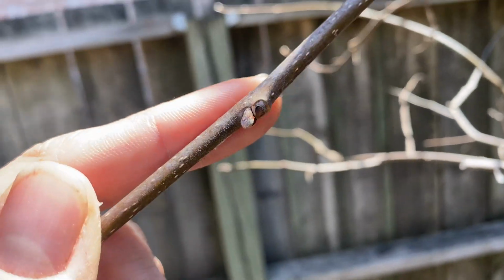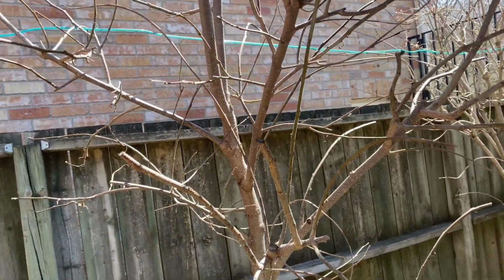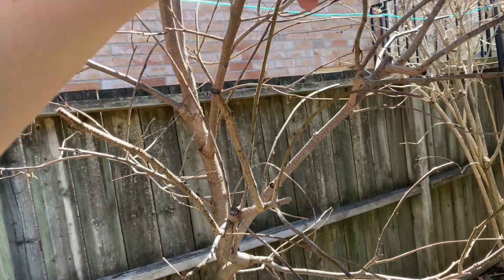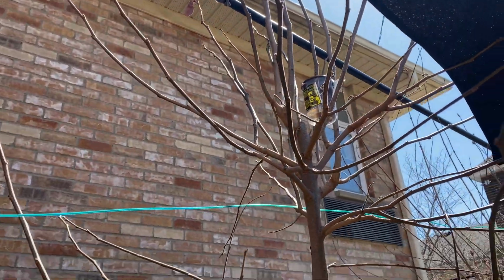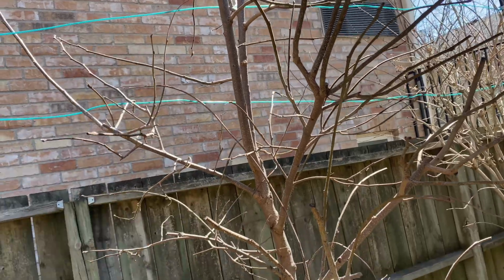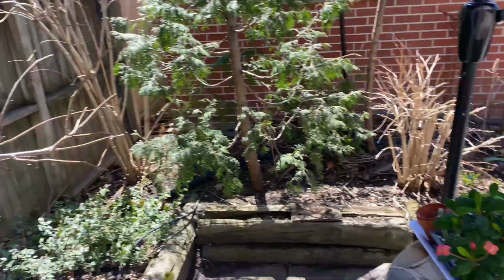See, the buds are getting puffy. Some of them are starting to get a little bit of green coming out, so I need to prune this one soon, definitely. I'm gonna do a bunch of air layering. There's one up there that my landlord did, but you know, I need to prune it to shape and structure. Yeah, that's it for now.